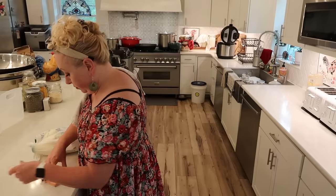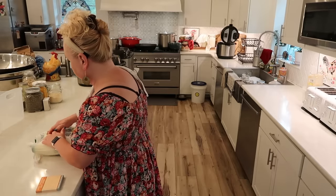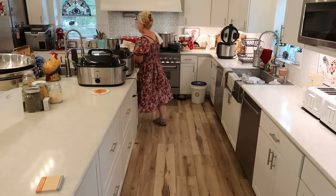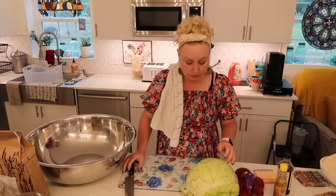So we did get that yogurt going in the Instant Pot. It has to cook for about an hour, and then it cools, and then I put it on for a longer yogurt cycle, so that'll continue on through this day.